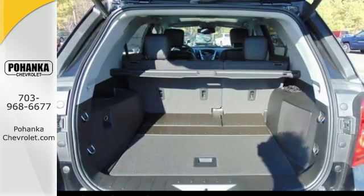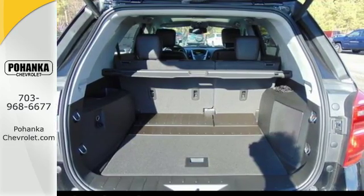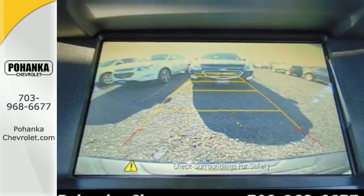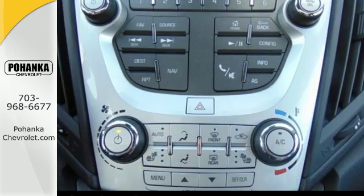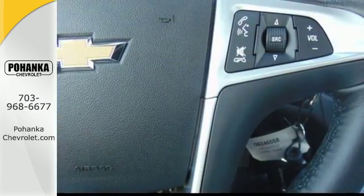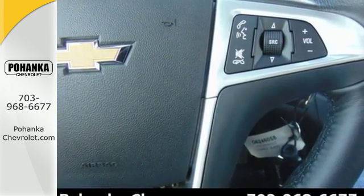Inside, the Equinox tradition of a roomy cabin continues, with plenty of leg and headroom for first and second row passengers, and even more storage space. And of course, safety. You get electronic stability control, traction control, and eyes in spots where you can't see with a standard rear vision camera.